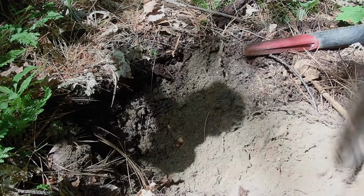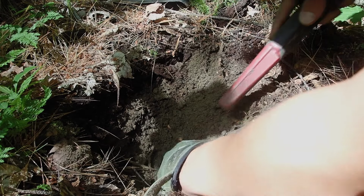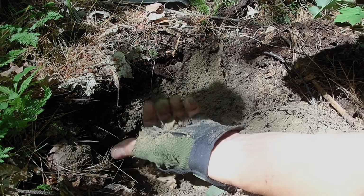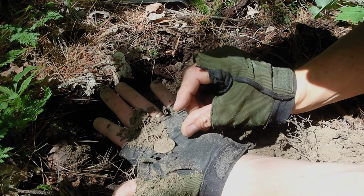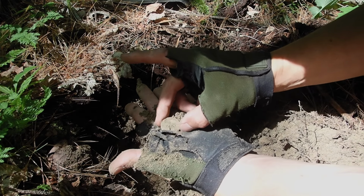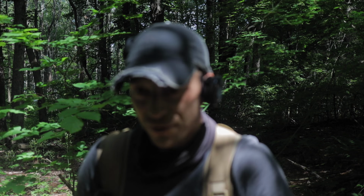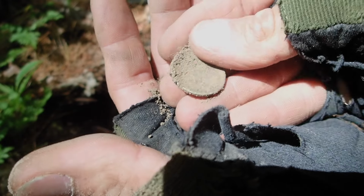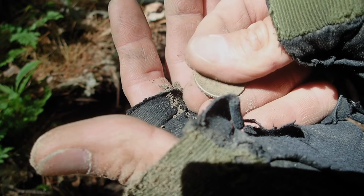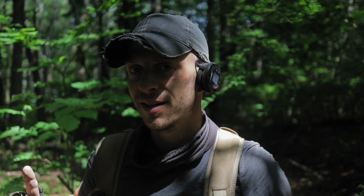So there's roots, lots of roots. Here it is. What is it? Well, whatever it is, it appears to be silver. Silver coin. I think it's a Washington. Let's see. Yes. I'm gonna get my water out, spray it off, see what the date is.